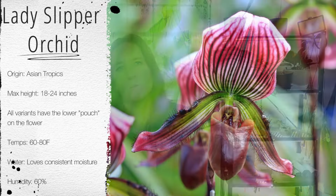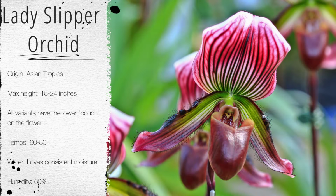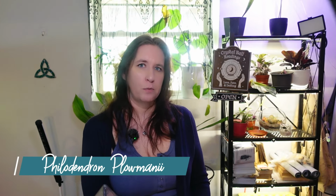Depending on the species, lady slipper orchids can grow up to 24 inches tall, although when kept as houseplants, they typically reach about 1 to 1.5 feet, so like 12 to 18 inches. Their flowers are super showy with these unique slipper-shaped lower pouches, which is why they're such a hit as indoor plants. Next is the Philodendron Plowmanii.